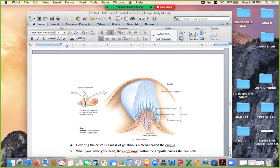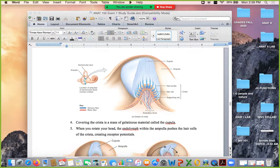And that's static equilibrium. But we also have rotational or accelerational equilibrium. That's called dynamic equilibrium, when you're moving. And that's going to tell you whether or not you're moving quickly or slowly. Are you falling? Not just where you are in the actual space, but where you are in space relative to where you were one second ago. And that's all going to happen in the ampullary region. So I hope that answers the question.